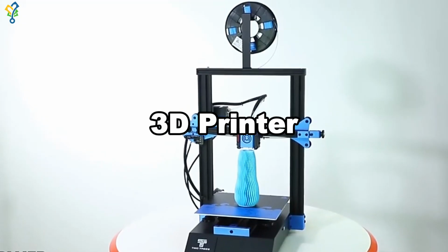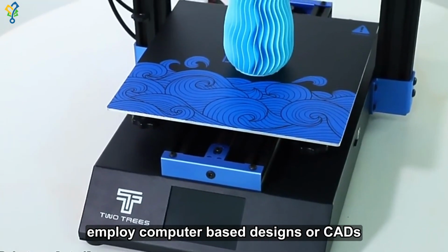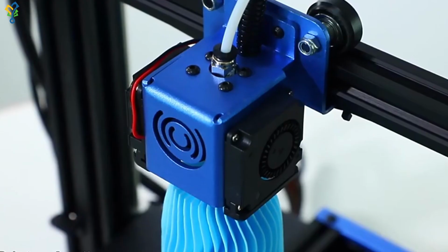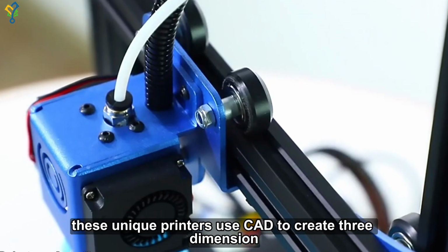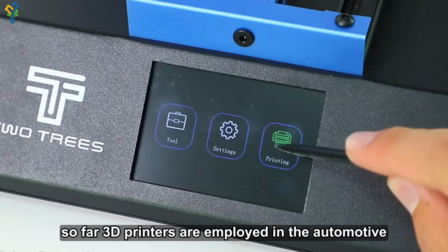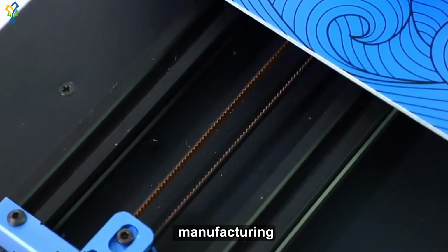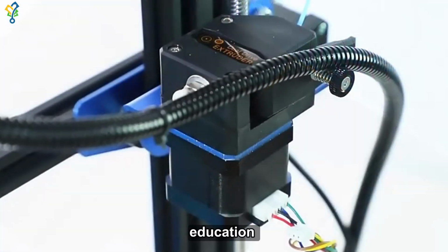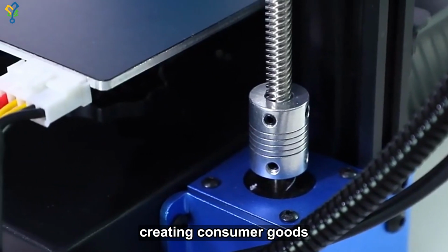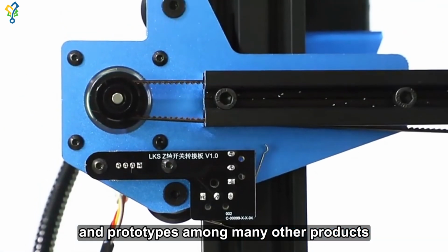7. 3D printer. We live in a world where almost all key players employ computer-based designs or CADs and need 3D printers to do the job. These unique printers use CAD to create 3D objects through material layering. So far, 3D printers are employed in the automotive, aerospace, medical, dental, manufacturing, construction, education, architecture, and interior design sectors, creating consumer goods, functional aids, industrial products, and prototypes among many other products.